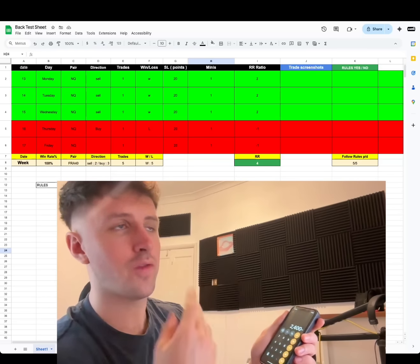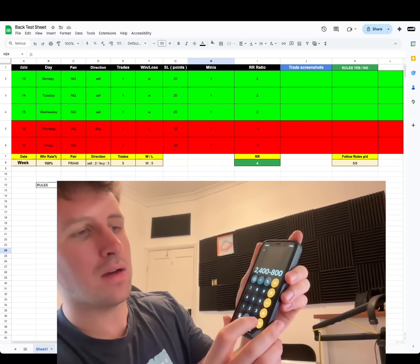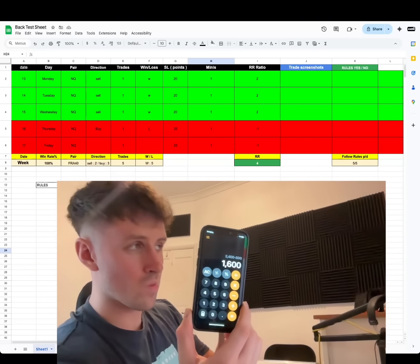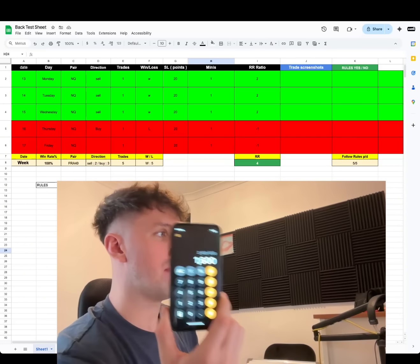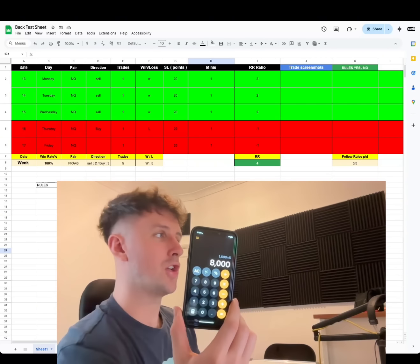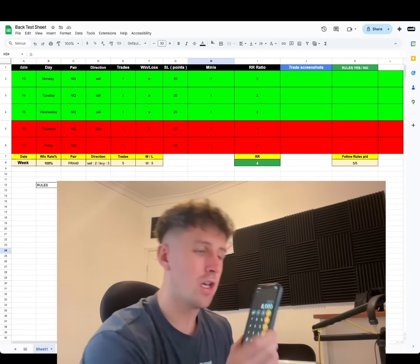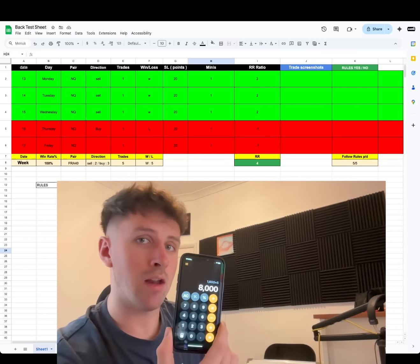So 400 loss, 2 points loss. Take away 800 for Thursday and Friday, $1,600 we would have been up. That's what we should have been up. Now I'm planning to get 5 accounts on max allocation. So if we do that times across 5 accounts, this week I should have made $8,000. And if you were on max allocation doing that risk reward ratio, you've just made $8,000 in a week.